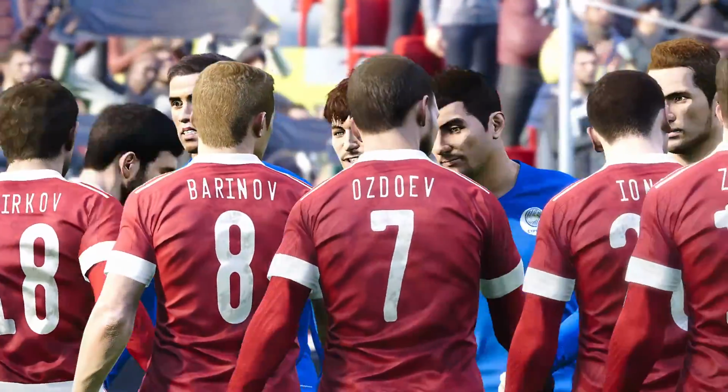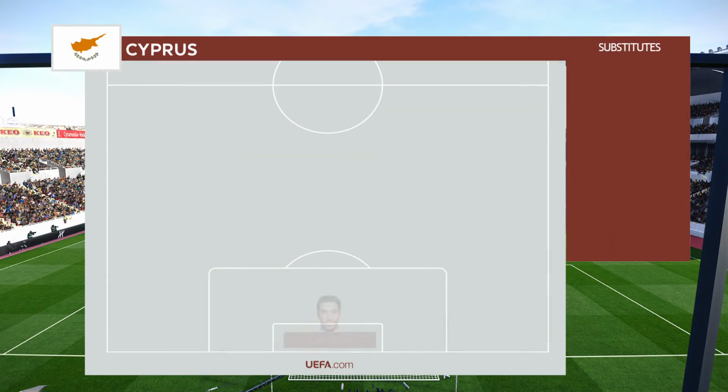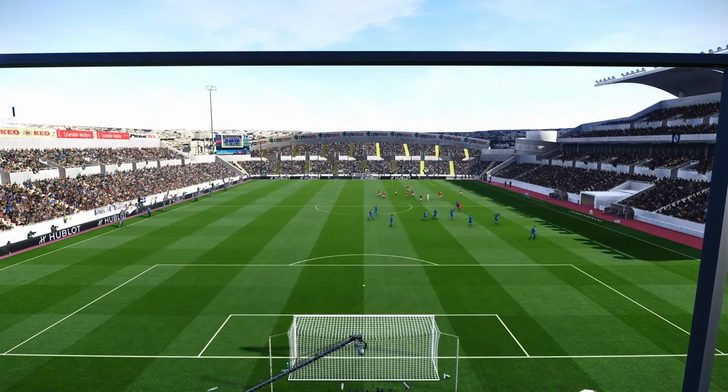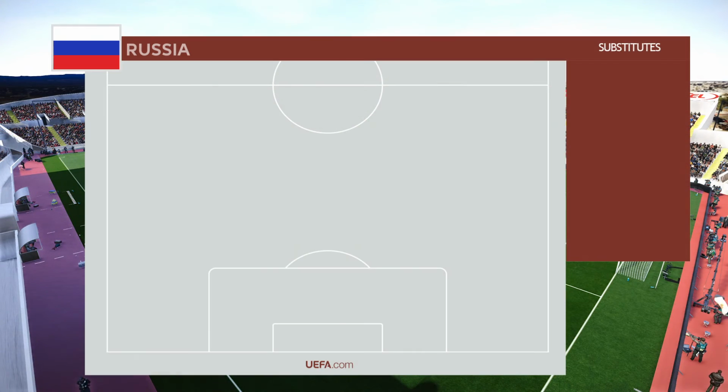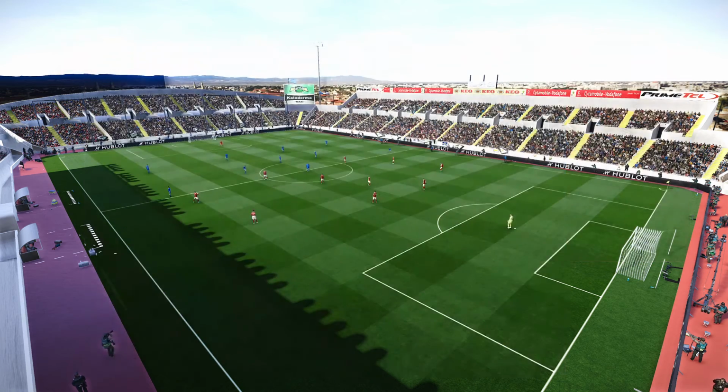Alright, as a players brief before we kick off, let's take a look at our starting lineups for this fixture. So look at the Cyprus squad. It's a 5-4-1, some might call it a 5-2-2-1, but I would call it a 5-4-1. Pretty defensive setup. So for Russia, 4-2-3-1, double pivot, Arden Zuba at the top. Definitely the man to watch.